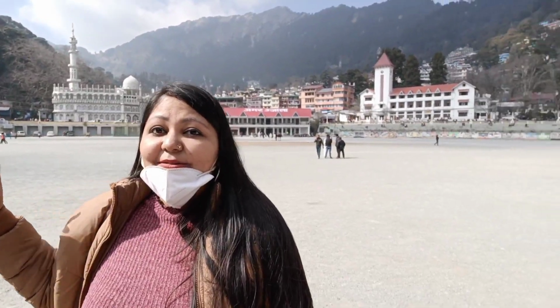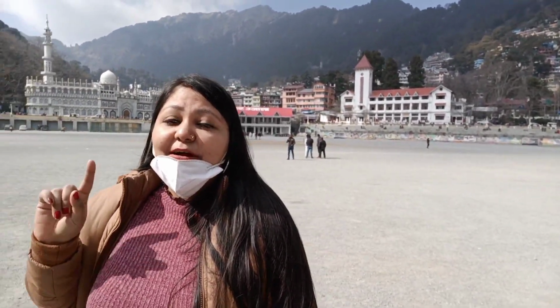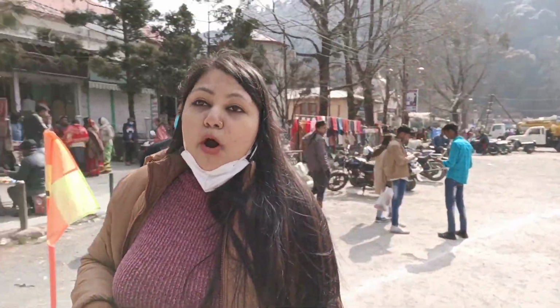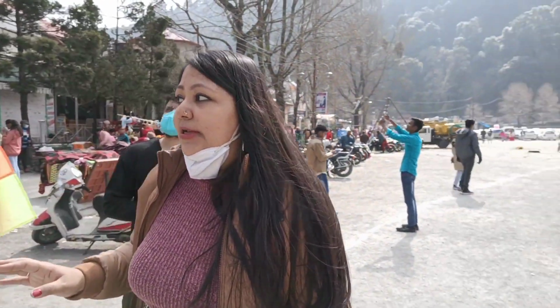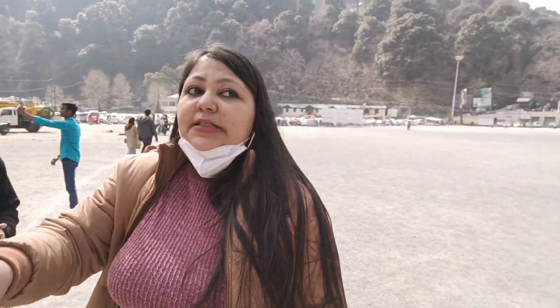I'm currently standing in the cricket stadium and as you can see there's a mosque behind me. So this is how it looks like. I'm going to turn the camera around and show you. We walked on all of Mall Road, which is right over there behind me, and came here from our hotel. And right over here there's a market, there's a lot of coats which are being sold, and there's a Gurudwara over here and the temple as well, Naina Devi Temple. So now we are headed towards that side and I'll keep vlogging and show you guys what's happening.